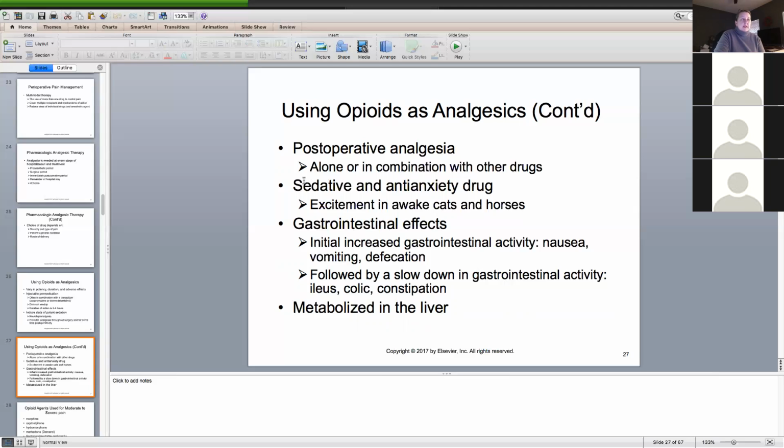They do have sedative properties, and they can have some anti-anxiety effects, except cats and horses. So cats and horses usually will have more excitement and what we call dysphoria. Euphoria is when you feel great. Dysphoria would be like, I don't know where I am, I'm crying out. And again, your average horse is upwards of 1,500 pounds. I really don't want to be around a dysphoric horse. They're scary enough when they're awake and they're normal. And then you give them a drug that makes them feel loopy.